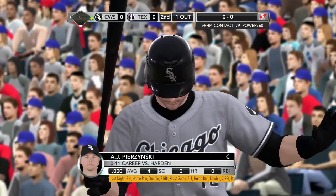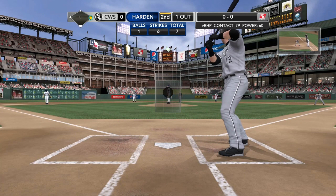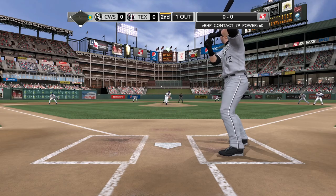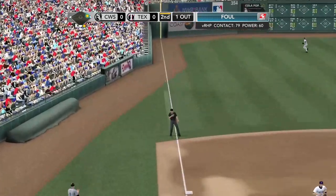It's going to be Brzezinski. Well, he had a contribution last night offensively as he drove in a couple of runs. And it's fouled off.